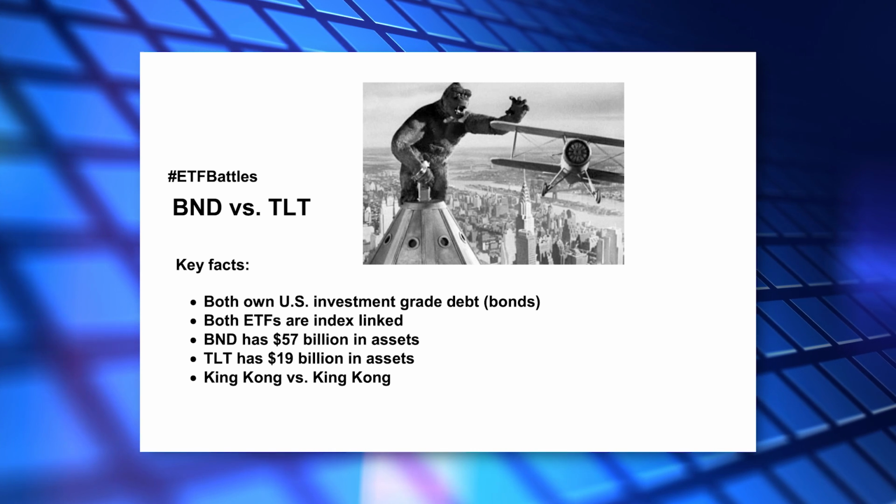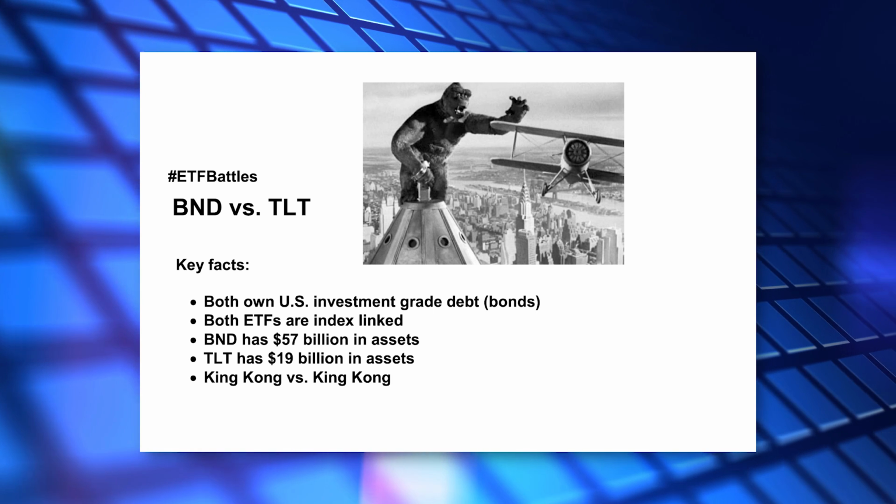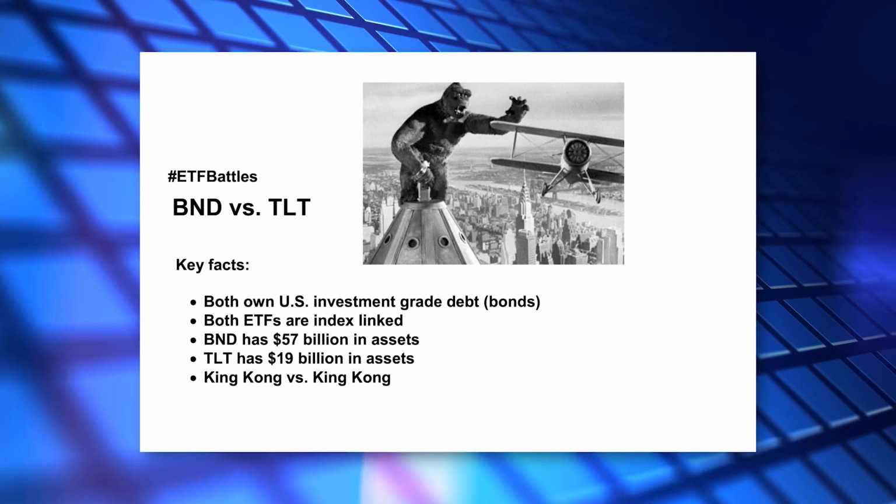By total assets, BND is the larger fund. It's got around $57 billion in assets, whereas TLT's got just $19 billion. Both ETFs hold investment-grade debt, which is the highest credit quality debt that money can buy.